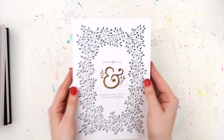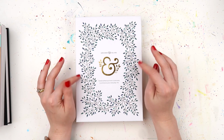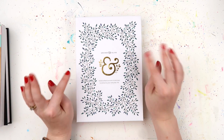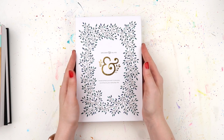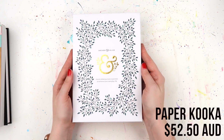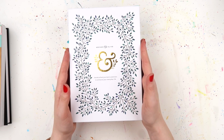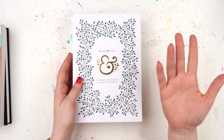And then for her actual journal, I hadn't bought from Archer and Olive before, but I have heard incredible things about them. I've been watching the beautiful Amy Tangerine work in hers, and I've heard great things about the paper. So they are pricey. They are definitely a pricey notebook. They're not a $5 cheapie that you can get at the $2 shop, but boy oh boy is the paper nice. So I got mine from an Aussie retailer that I'd never heard of.